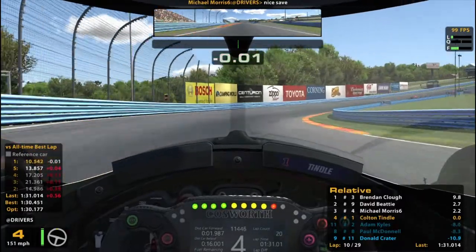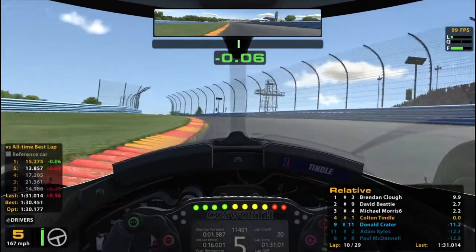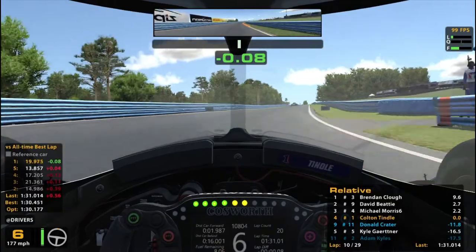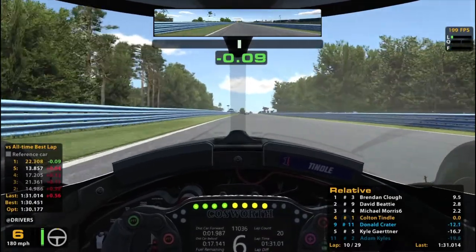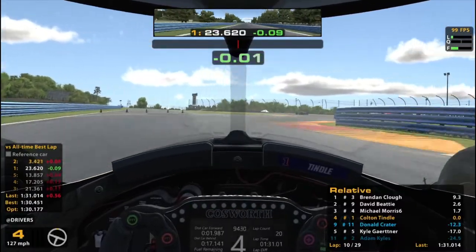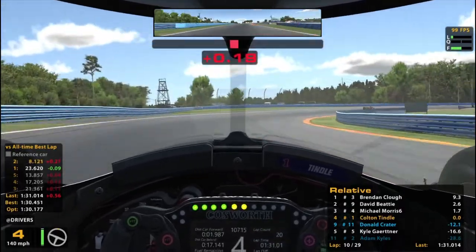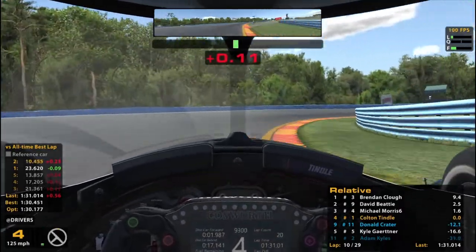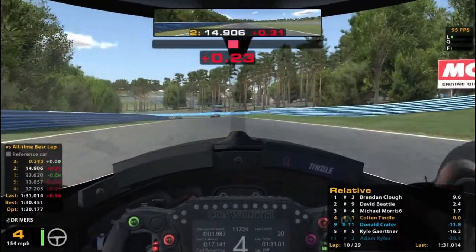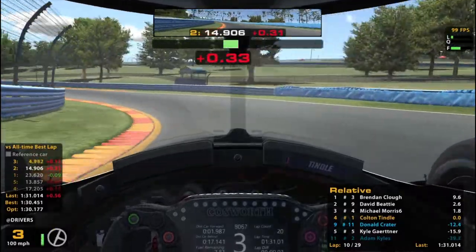They get through turn one much faster than me, it looks like. All right, Colton, your engine. The gap went from 1.9 to 2.2, I think. Went through there. Ooh, get that tire out of the grass, you crazy man. I said, referring to myself.